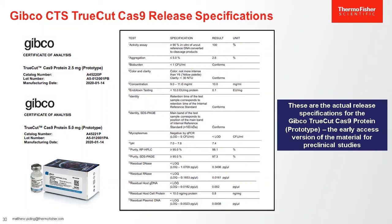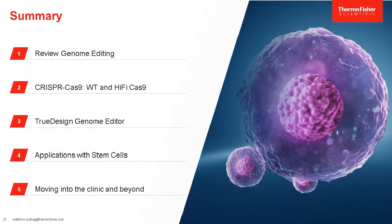And so we've got, again, a very clean protein here that's suitable for cell therapy manufacturing, and something that we're really looking forward to and excited to be able to support investigators looking to move into the clinic with their gene editing platforms.